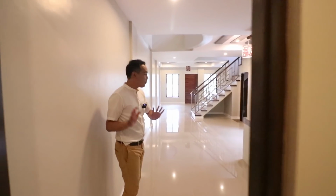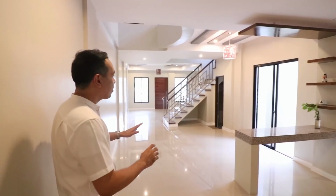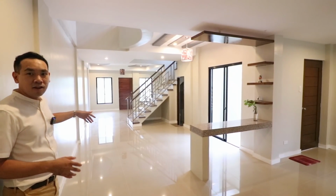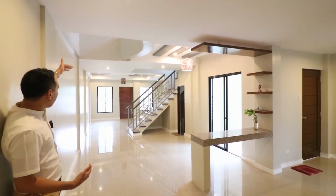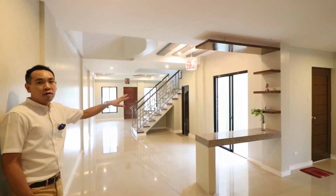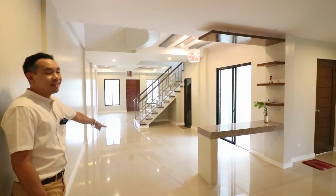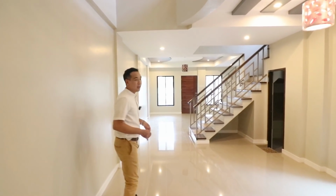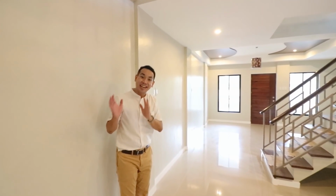And this is another great vantage point of how open the whole kitchen, dining, and main living area is. From here, I can even feel the air going down from the second level and coming in from the sliding door here in the dining space. And now let's head on up and take a look at the second level.